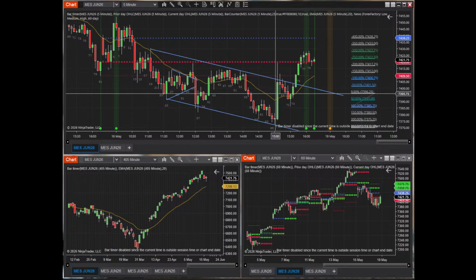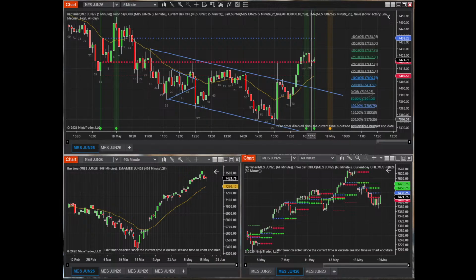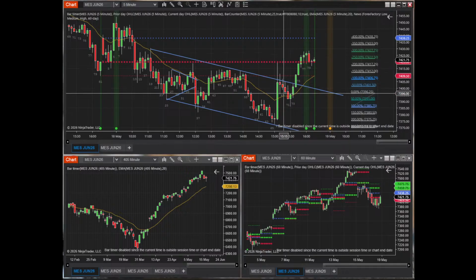Now, I did have a loss here. I do have stops in place. You should always have stops. But I was able to recover from this move. Mostly recover. So today is still a loss for me, but it's not like a huge, catastrophic loss.